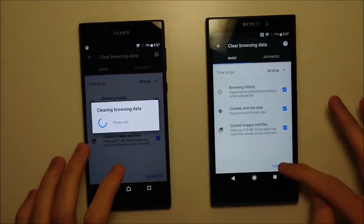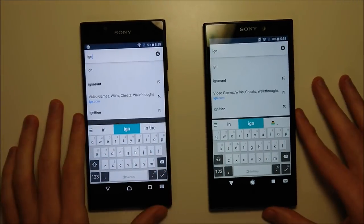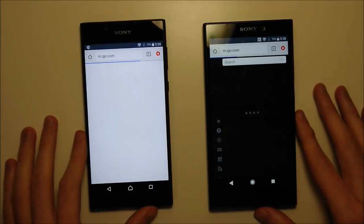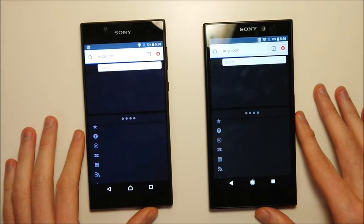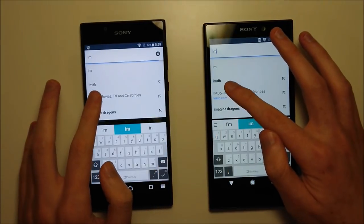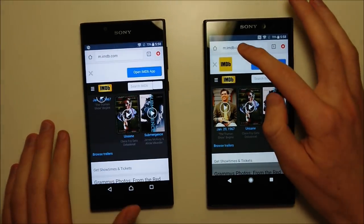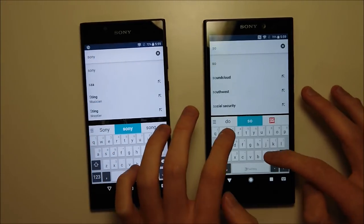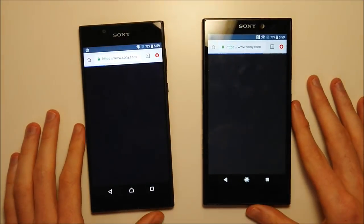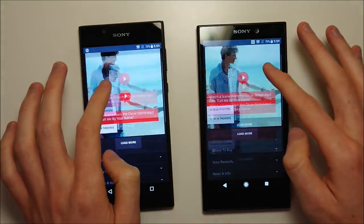So next up we have Chrome and a query of the web history on both. Okay, so we have four different sites, and first up we have IGN. And both of these definitely take a while to load up compared to the high-end phones, but you guys see L2 taking this one. Next up we have IMDb. Once again, we have the L2 here. Then we have Sony. So that one pretty close, actually, maybe the L1 by a hair, but again, pretty close.